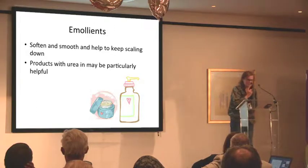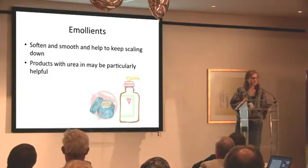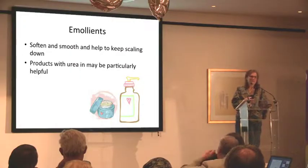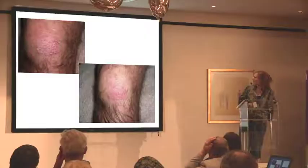So let's, as promised, I said I was going to talk about topical therapies for psoriasis. And as a nurse, I always have to start by talking about emollients. They are absolutely the fundamentals of most of the treatments that we do. Often people aren't told to use emollients in psoriasis. They don't have the importance that they do in other conditions like eczema, but I think that they can be hugely helpful from a fact of comfort, of reducing scaling, and generally making the skin feel less tight and itchy.